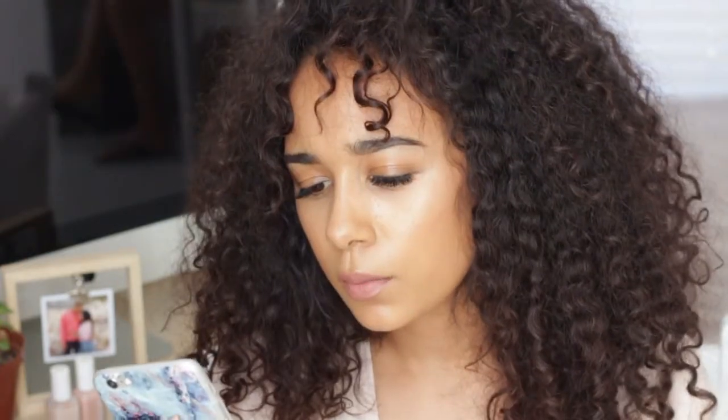Someone said, hey Paula, what hair conditioner do you use, if you don't mind telling, from one curly girl to another? I obviously don't mind telling. I'm here to share that with you guys. So this is, like I said, the Garnier Ultimate Blends Conditioner. I have used the red one. I've used the brown one.